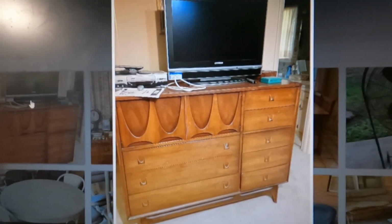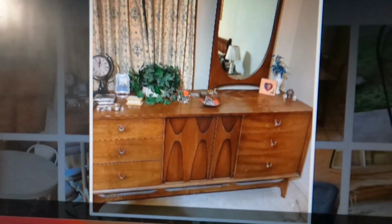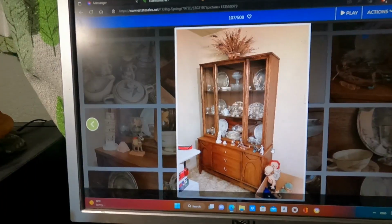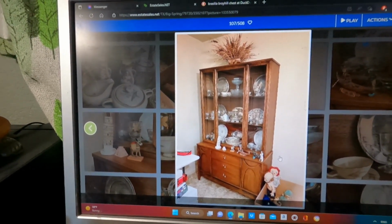Brasilia Magna dresser. Very sought after. Also, they have this dresser, triple dresser, with one mirror. There's also this Brasilia China hutch, but we'd much rather get the other two pieces, so we're probably gonna have to leave this one behind.